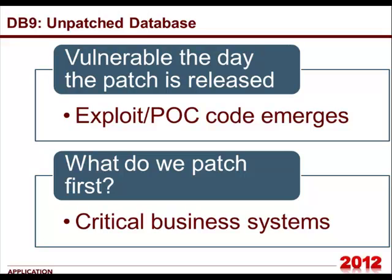DB number 9, unpatched databases. Vulnerable the day the patch is released, right? The exploit code or the proof of concept code emerges almost right away. And now you've got a situation of not only, oh my God, I've got a patch to roll out, but I've got to roll it out to systems in order. You can't patch everything at the same time, at least unless you can roll everything back at the same time. So you often have a big testing process, and you've got to determine which are the critical business systems that you're going to patch first, and how you're going to roll out those patches so that you get the most critical data protected the most quickly.